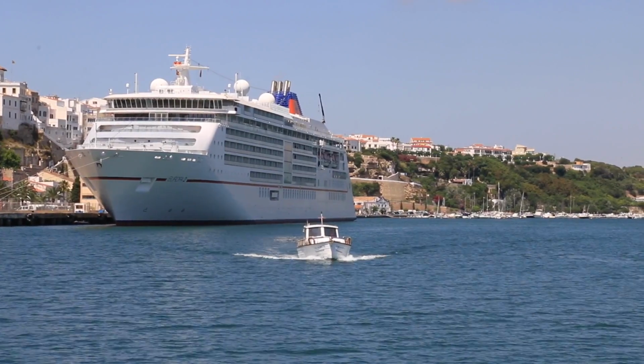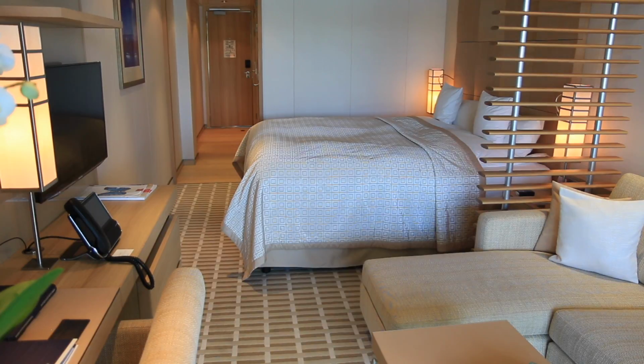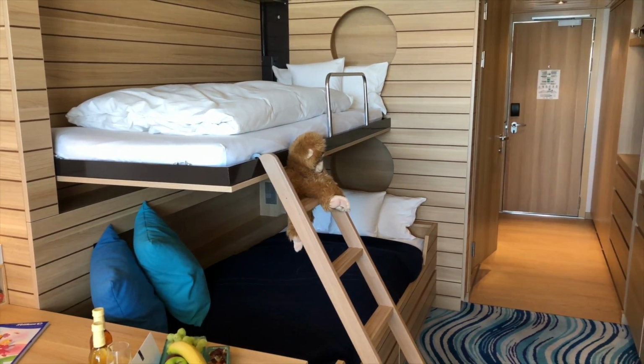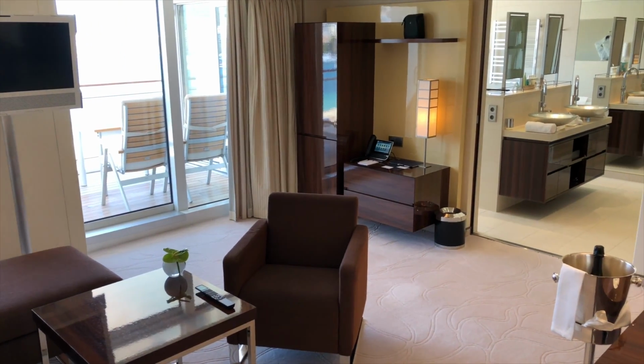I'm here on board Europa 2, one of the most luxurious cruise ships in the world. I'm in a Veranda Suite, which is the main class of cabin across the ship, and I want to show you around that. I will also talk about how you can turn a Veranda Suite into a family apartment, and also give you a hint, if you want to go even grander, what a grand penthouse suite looks like. But first of all, let's go take a look at the Veranda Suite.